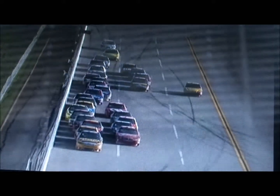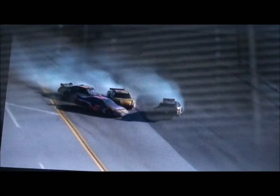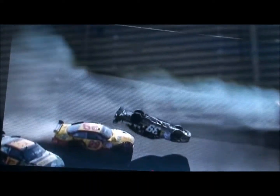Safety crews are there immediately. They get in the car and will try to communicate with the driver. Watch the car get turned around. He and his teammate, Tony Stewart, got into the wall, but you see it turns Ryan Newman around. As soon as it does, it's almost like that wing acts to help lift the car up. Lands on Kevin Harvick's hood.